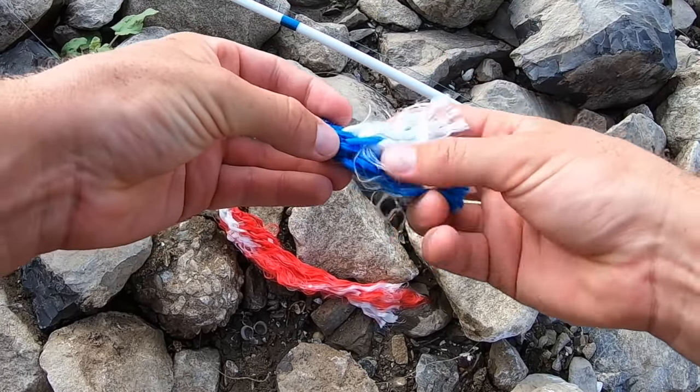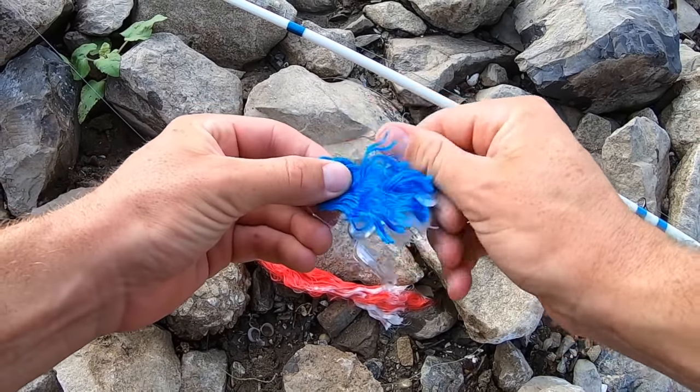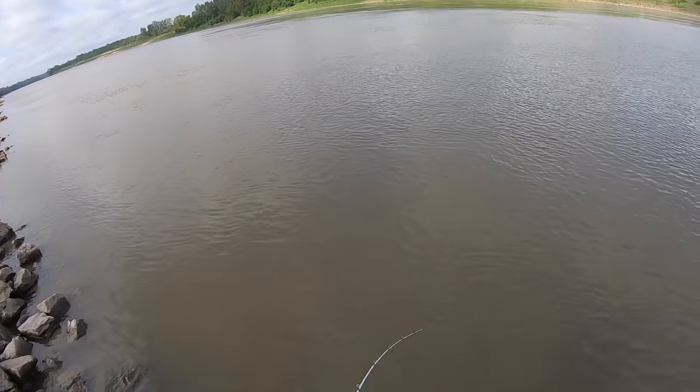I've made a blue lure here. I'm just kind of frizzling it out. And you can see it's about half the size. And so let's see if they want the blue. I don't know if it's because they don't like the red color or the red one is just too big. Got one.